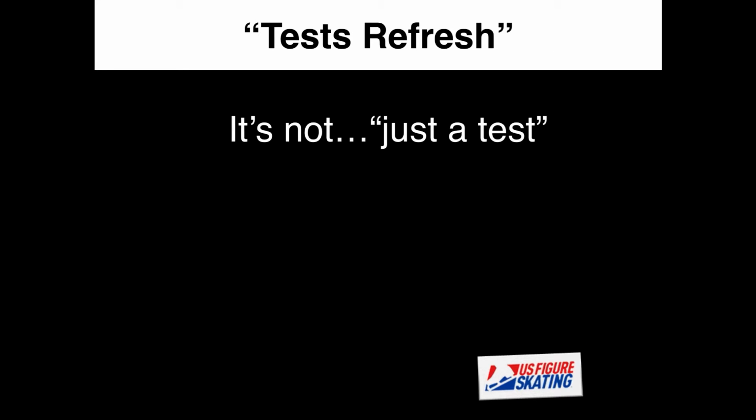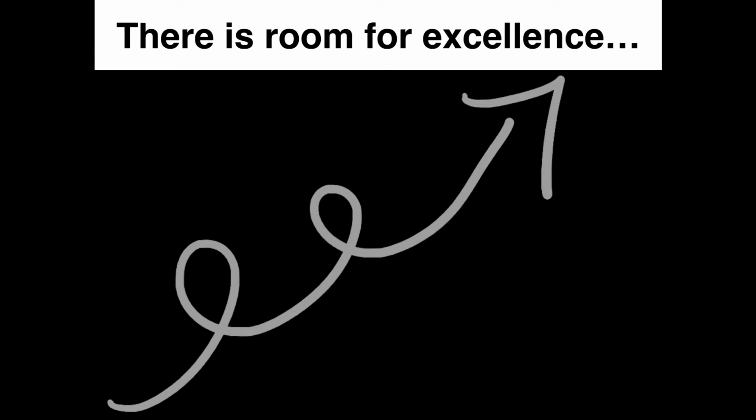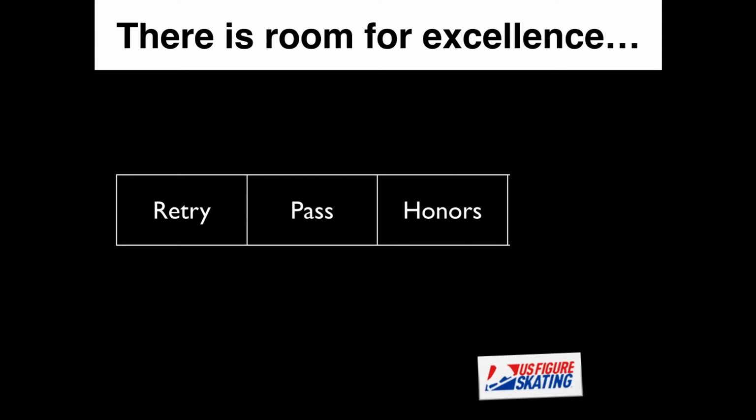So what if we say it's just not a test? How can we make that better? Give something for our skaters just to achieve. Instead of I just have to pass this test today to move on to the next level, what if we gave them something to shoot for higher than just passing a test? Is there room for excellence? Can the test be emphasized as more of a developmental tool for achieving greater quality, or just as a pass-fail to move on to the next level? Could more of our skaters achieve greater quality on their tests if they had something to aim higher for? So that's where we came up with honors and distinction.